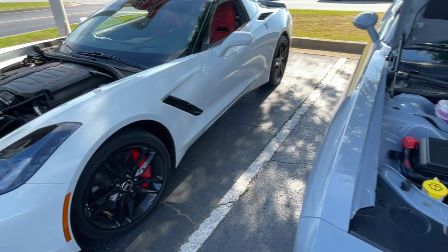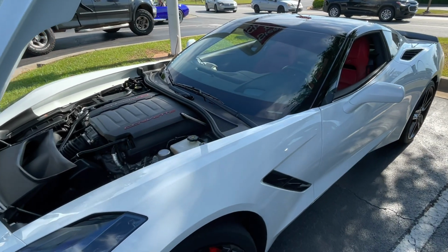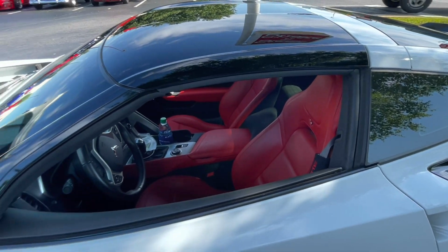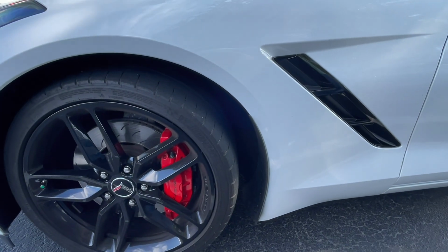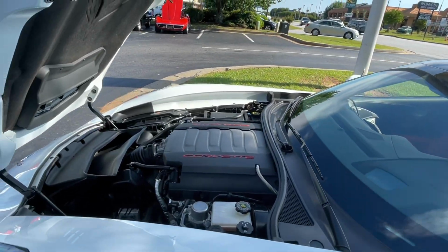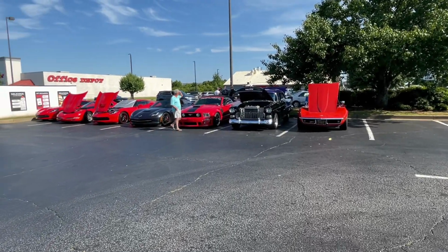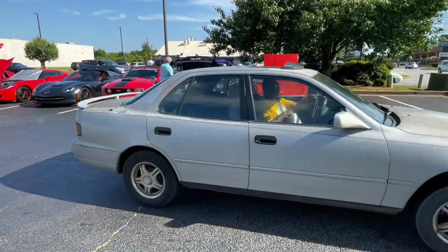So right beside my car, this guy has a really nice C7, and this is set up the same color scheme that my C6 was, the Arctic white, and he has the red interior, and then has the black wheels with the red brake calipers to match. It's a real nice car. You know the black one? We got some more Corvettes over here. Got a Mustang. You see a C5 over there. Let's go over here and take a look at these.